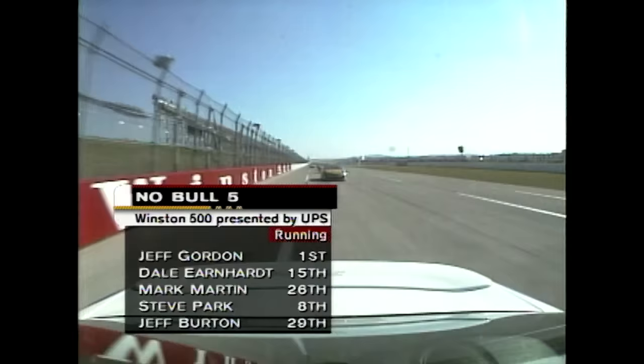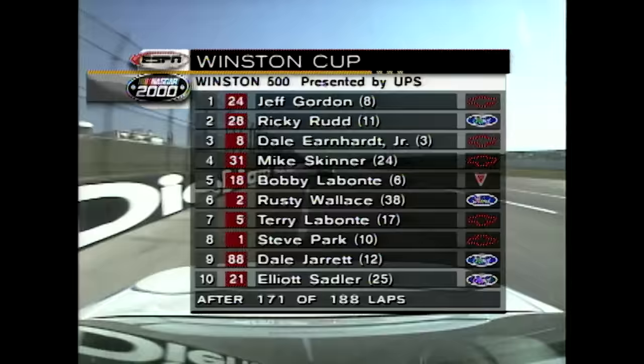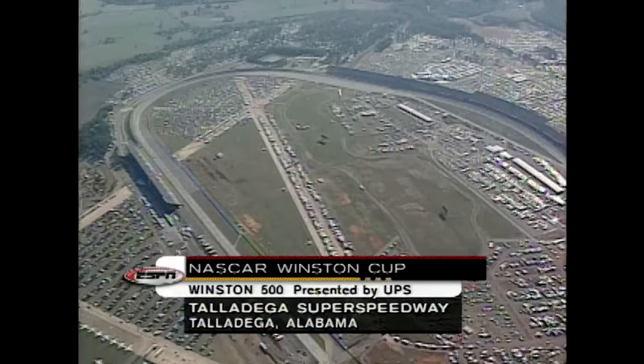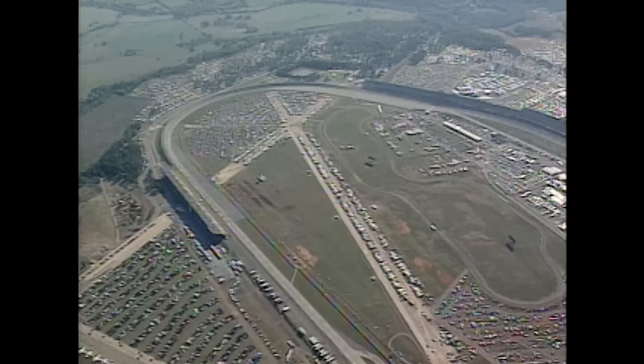We'll come back with more live coverage of the Winston 500 presented by UPS from Talladega in just a moment. Back at Talladega Superspeedway, I'm Jerry Punch along with Ned Jarrett, Vinny Parsons, Bill Weber, Ray Dunlap, and John Kernan in the pits. Now, a moment ago, these teams made what was hopefully their final pit stop of the day.